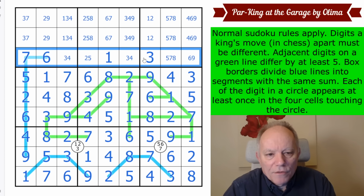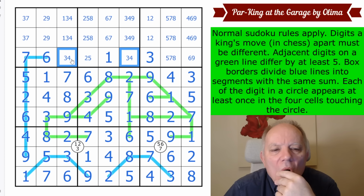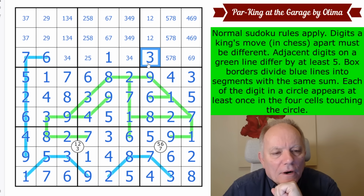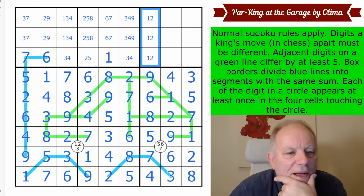Now what's going on in this row? The 3, something went wrong there. Because this 3, 4 pair looks impossible now. Right. Hopefully that's a failure to mark up correctly. So let's go all the way back.